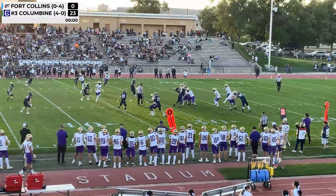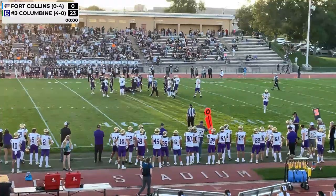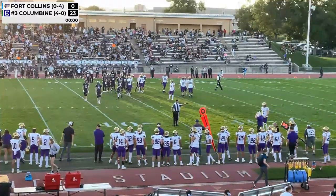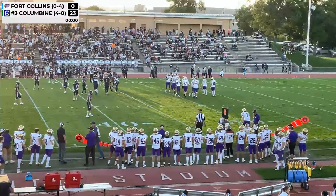Takes a snap, looking right. Fires out there, has Cottingham. He's going to be hit. Stacked up. He's going to be right at the first down marker. Let's see if they give it to him. And it's enough for a first down. Gain of about 8. So that's good. Lambkins' initial first down of the game.